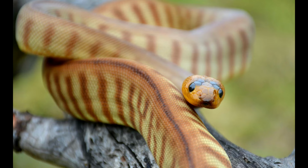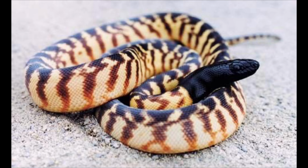So let's get started. In terms of Australian pythons, there's a couple of groups. We have the womas and black-headed pythons that we're going to get into and talk a little bit about. We have all of the Antaresia or dwarf python group that we're going to talk about.